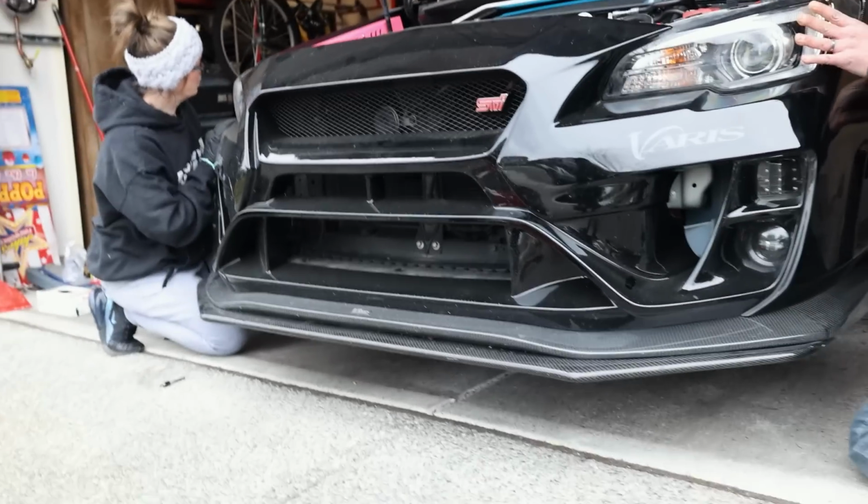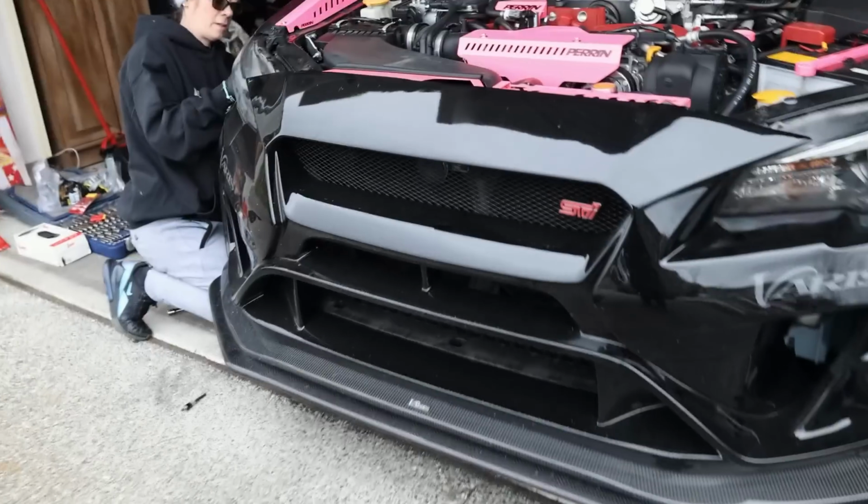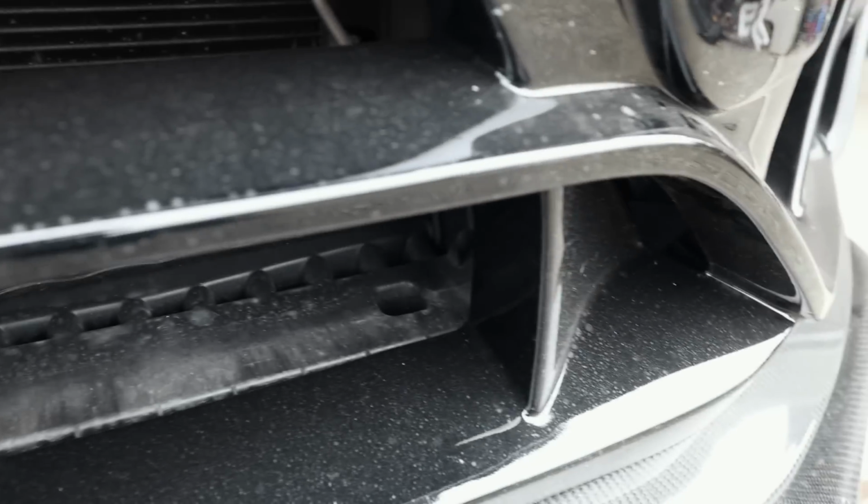Except you need a front mount in there to fill them out. Oh, dude, that is dope. They actually don't sit that deep in here. I'm still gonna have to cut mine out, like all, ooh, that's not gonna be fun.